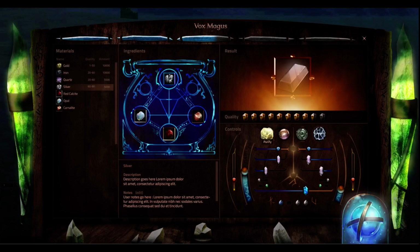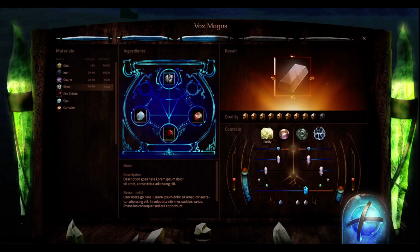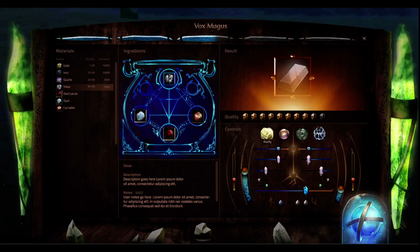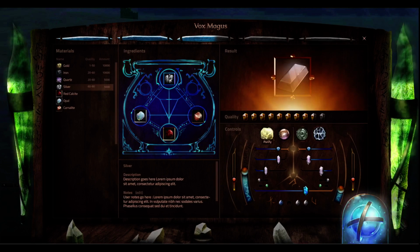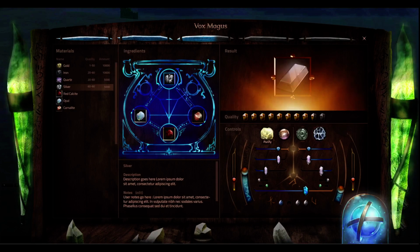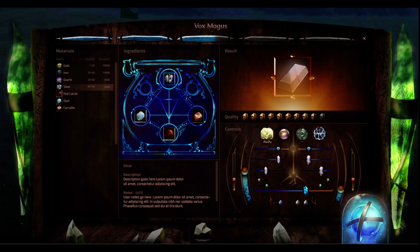It is an updated crafting station. Obviously, other games have used crafting stations before. Some games like Star Wars Galaxies, obviously, Vanguard and other games have done an absolutely tremendous job with them. And that's actually a good, quick little segue.